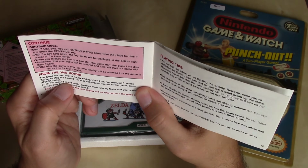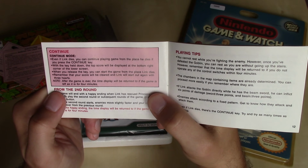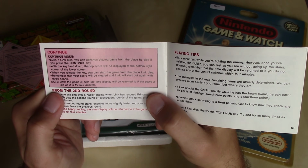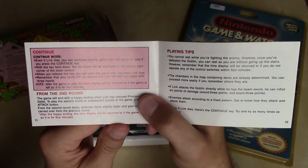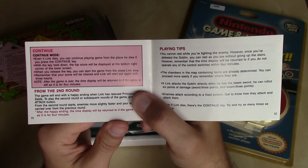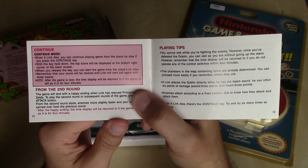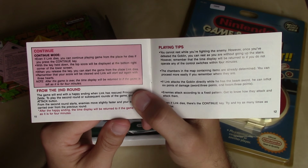Interesting. Let's see here. Even if Link dies, you can continue playing the game from the place he dies if you press the continue key. With the key held down, the top score will be displayed at the bottom right corner of the lower screen. We saw something similar with Donkey Kong. When you release the key, you can start the game from the place Link dies. Remember that your score will be cleared and Link will start out again with 3 hearts.